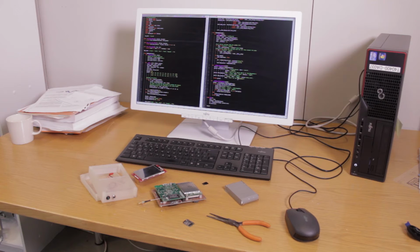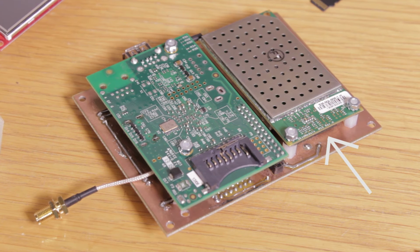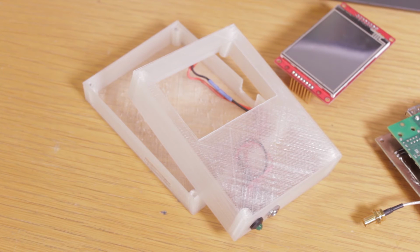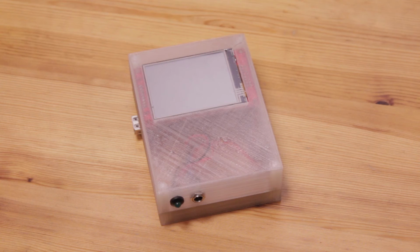The reader was constructed from several off-the-shelf components. A cheap Raspberry Pi computer was used as basis for the reader. An RFID module was used as the radio transceiver. An LCD screen, lithium polymer battery, and a 3D printed case were added to the design. Different parts were connected with an interconnecting PCB and were fitted in the enclosure.